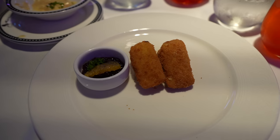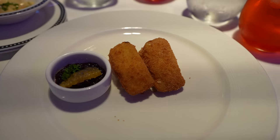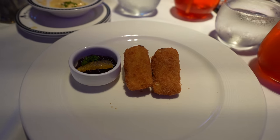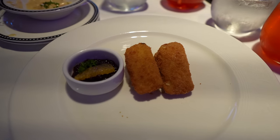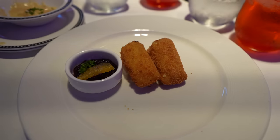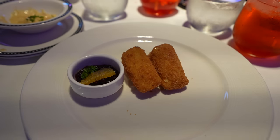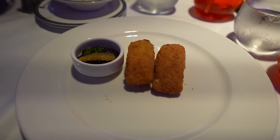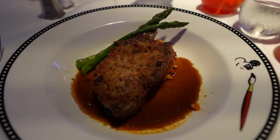All right, guys, we got something a little bit different. We have the deep fried brie. Now, because of the lack of regional offerings on the menu, we didn't lose our deep fried brie. So we were at Apollo last night. We were supposed to be at Triton's. We didn't get to go to Triton's, so I never got my deep fried brie. So now I'm getting it tonight. So I'm really excited.